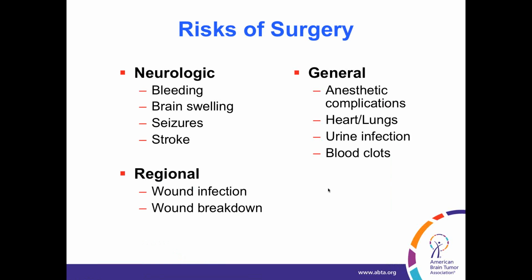It's important to mention the risks of surgery. They're split up into 3 categories: neurologic, regional, and general. The neurologic ones relate to the function of the brain, so bleeding or brain swelling or seizures can be a complication of the surgery, or stroke even if a blood vessel is injured. We have regional complications such as the wound, infection, or wound breakdown, about 1%.